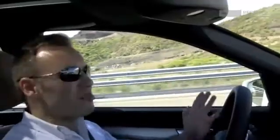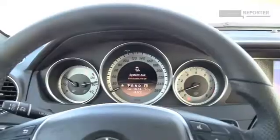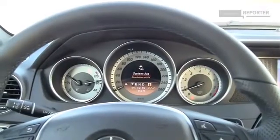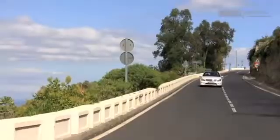What immediately strikes me when getting into this new upgraded C-Class is that it's actually a real upgrade. The steering wheel, the dashboard, they look very fine. But one of the nicest revolutions is actually underneath the bonnet, because this one goes up from 272 horsepower in the old one up to 306 horsepower, and it is actually noticeable.